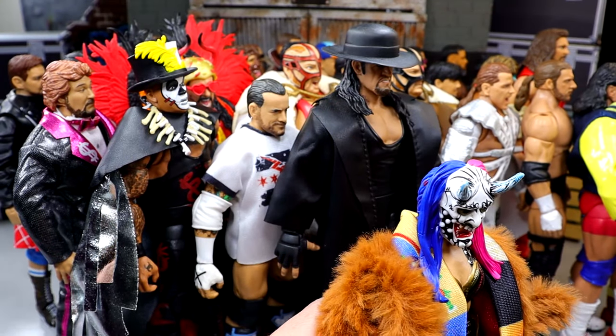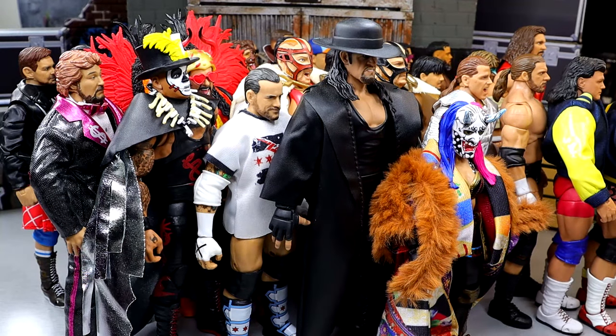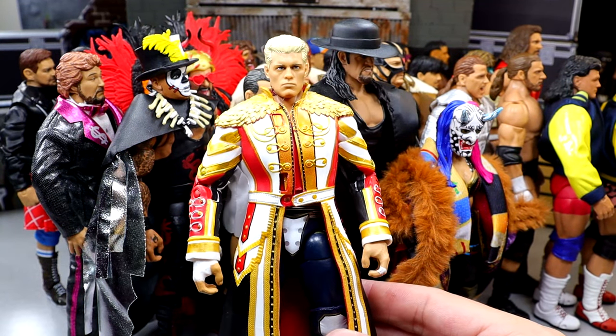But for me, personally, for my number one Ultimate Edition of the year, maybe I'm biased, but I did go with Cody Rhodes. I really like this figure, man. I think that it's such a great formula from head to toe.